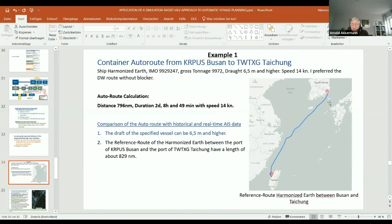So you see, it's a straight line that is sailed by this vessel based on historical and real-time IAS. And this reference route from the Harmonized Earth is longer than the auto route from NAVTOR.